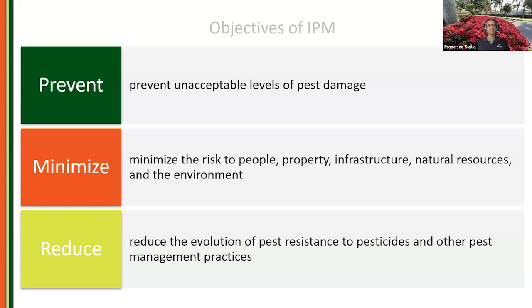But we also want to minimize the risk to people, property, infrastructure, natural resources, and the environment. We want to be very mindful about the environment, making sure we are taking care of not only our people, but also the environment that will take care of our future generations. Reducing the evolution of pest resistance to pesticides and other management practices also matters, so we use rotation of products and try to use softer products that will maintain those species of natural predators in existence without harming them.